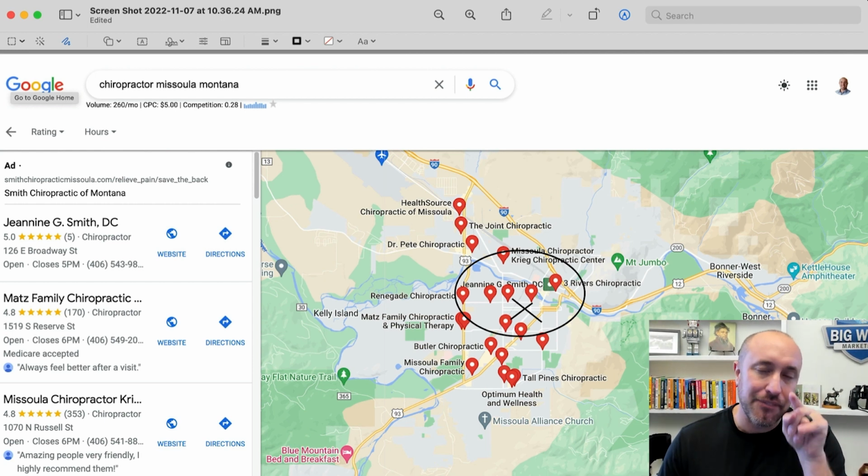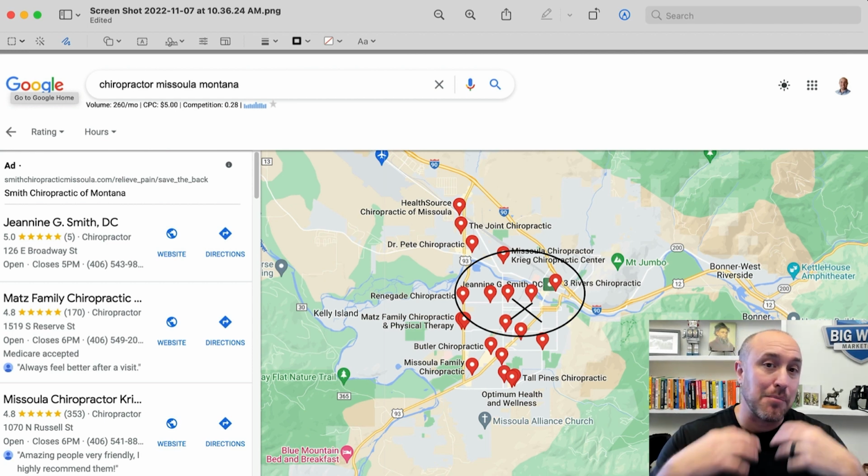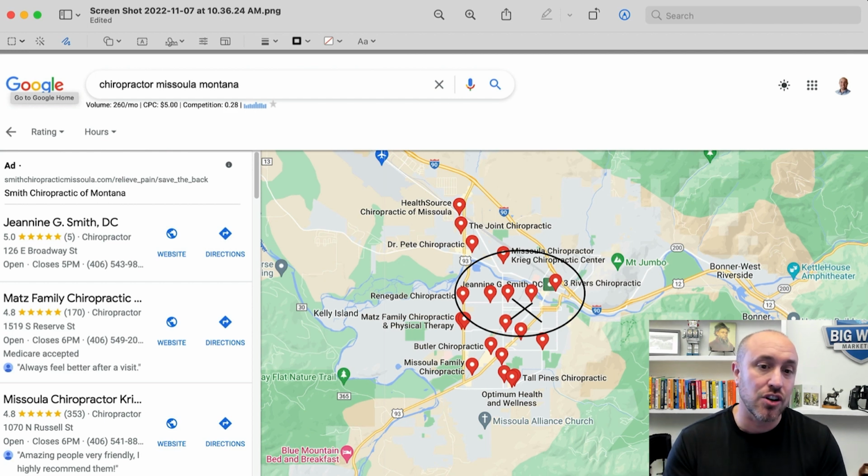If your business physical address, the one you registered with Google, hidden or not hidden, if it's located within that circle, you're gonna have the best chance of ranking on Google. If you're outside of this circle, good luck. Is it possible? Are there specific situations where people have been around for 10, 15, 20 years and Google will make an exception? Absolutely.